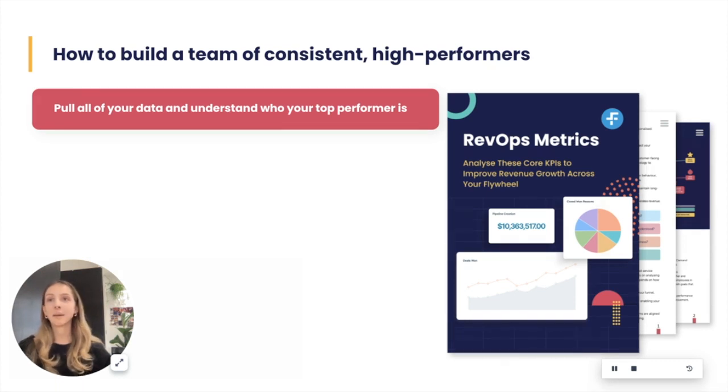You can get an idea of this by looking at reports such as pipeline generated by rep and segment, average number of stakeholders involved, and even break that down by deal volume and rep, activity per rep, deal conversion rate, call outcome per rep, meetings booked by rep, and whatnot.